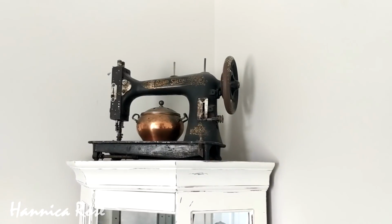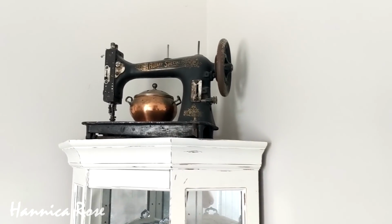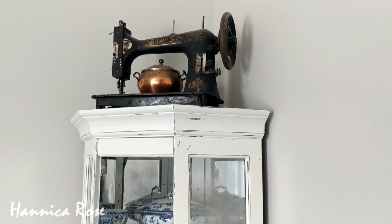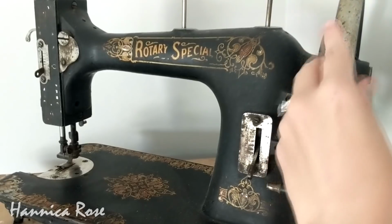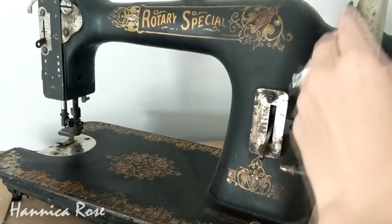Now we're going to go into a couple of my bedrooms, and I'm going to show you some thrifted decor in there. The first bedroom is my first downstairs spare bedroom. I have this curio cabinet in the corner of the room, and on top of the curio cabinet I have this rotary special vintage sewing machine. I thrifted this a few years ago for only $20 and I love it, and it actually seems to be in pretty good working order.